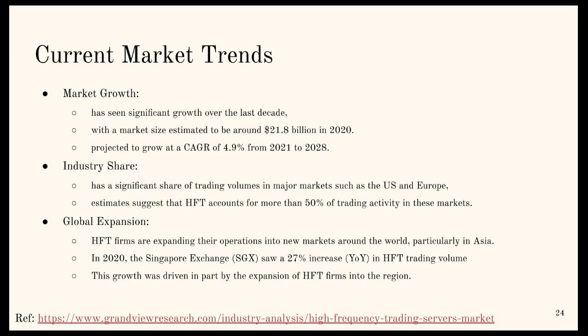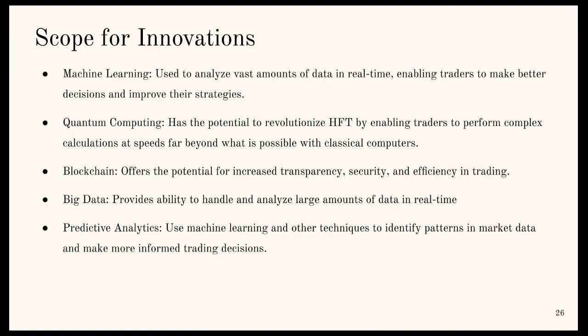Industry share: HFT has a significant share of the trading volumes in major markets such as the US and Europe, and estimates suggest that HFTs account for more than 50% of the trading activity in these markets. Global expansion: in the earlier stages, they were more prominent in the US and Europe, and slowly they are expanding all over the world, particularly in Asia. In 2022, the Singapore Exchange saw a 20% increase in HFT trading volume, and this growth was driven in part by the expansion of HFTs into the region. Yeah. So, what is the future scope?